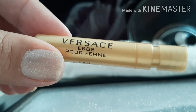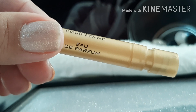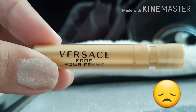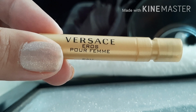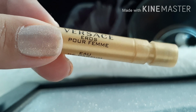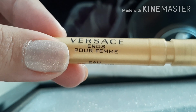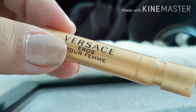Next one, Versace Eros Parfum, Eau de Parfum. Guys, I don't know. I don't like this. And I am so sad because I love Versace Crystal Noir. I love that one. That is currently my signature scent. I love the bottle of this specific perfume, but I'm not sold on this perfume. I don't like it, and I'm probably not going to get one.